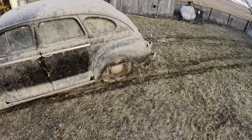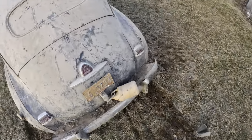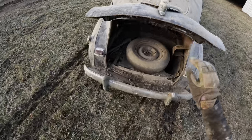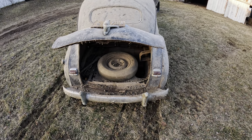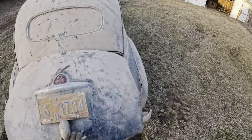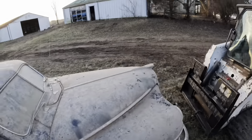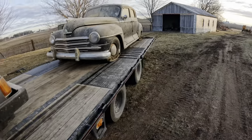Still got the original hubcaps on her. When was it plated last? May something. Oh yeah, she's pretty rotten. Huh. I mean, it's still got some decent bones on it, but it's pretty rotten. I think I might just leave the car right there.